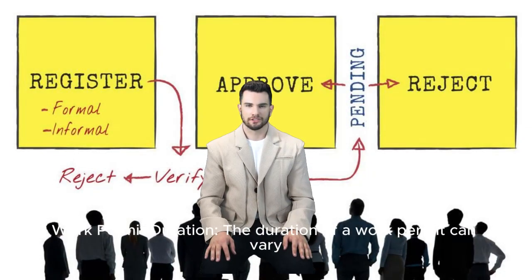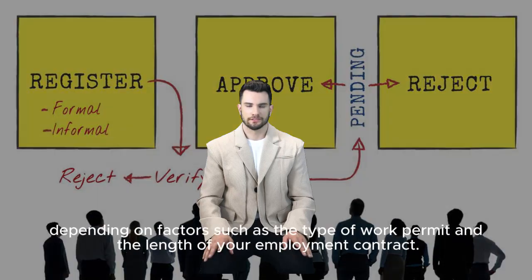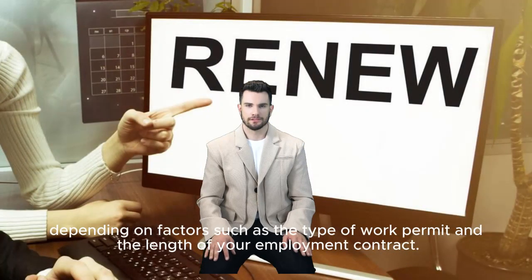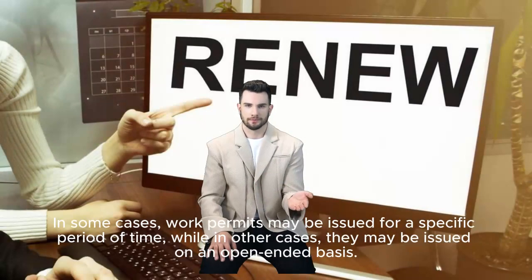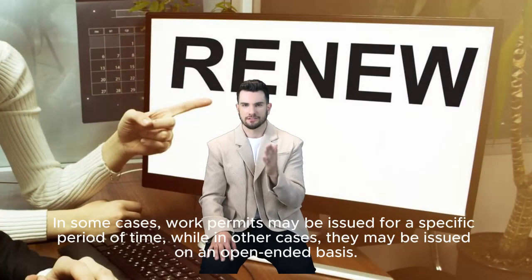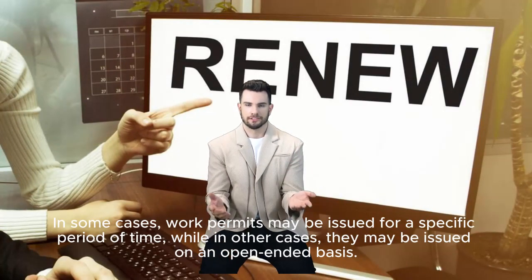Work permit duration. The duration of a work permit can vary, depending on factors such as the type of work permit and the length of your employment contract. In some cases, work permits may be issued for a specific period of time, while in other cases, they may be issued on an open-ended basis.